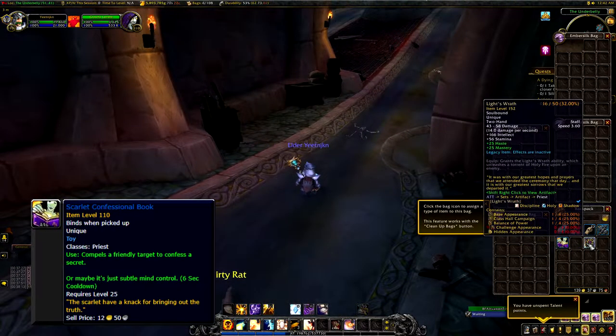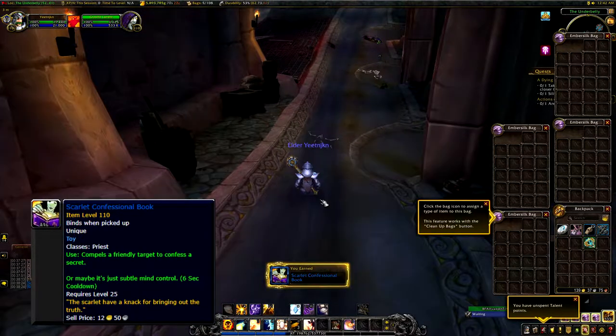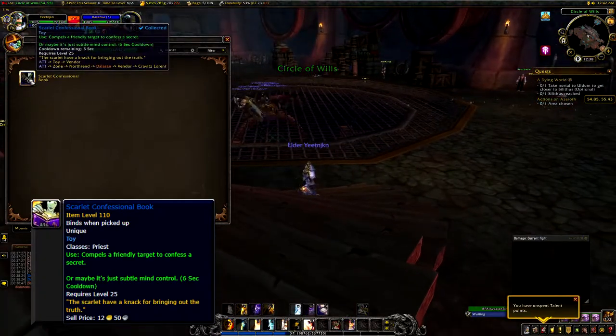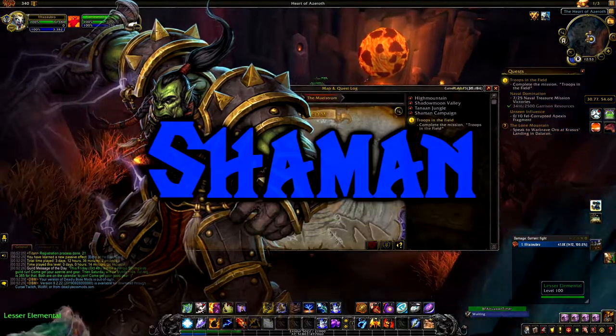Now, his spawn timer seems to be about 5 to 6 hours, but when he's up, he stays up for like 30 to 50 minutes. This is the fun toy that has a friendly target to give confessions, and both these toys can be acquired on class trials. Shamans. Shamans have lots of toys too, but they're easy to get.